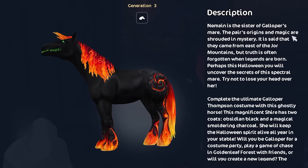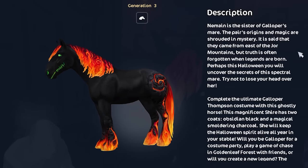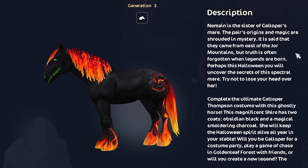The pair's origin and magic are shrouded in mystery. It is said that they came from east of the Yore Mountains, but truth is often forgotten when legends are born.